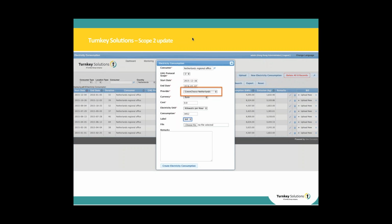And you can also add the costs so that you can report on the costs of that provider as well, which might be more expensive than the general electricity provider in the Netherlands. And you can also add the bill to that. So you really have all the information together. If you save this, so you click Create Electricity Consumption, it adds a line item to the database, and then with that the reports get updated, and you can slice and dice with this data.